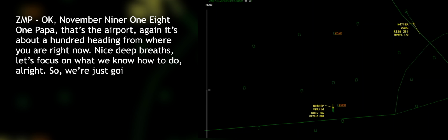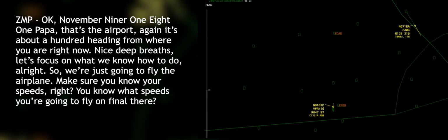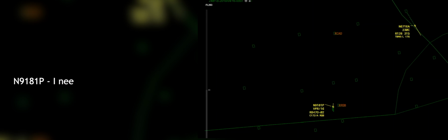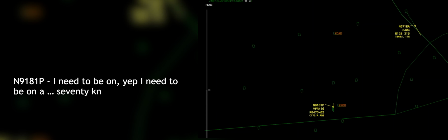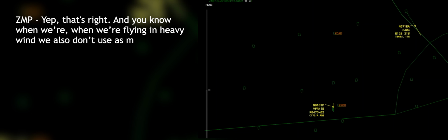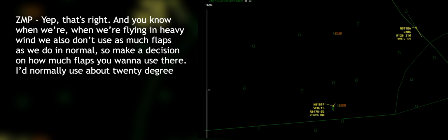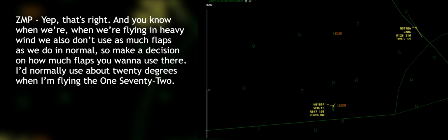Nice deep breath. Let's focus on what we know how to do, all right? So we're just going to fly the airplane. Make sure you know your speeds, right? You know what speed you're going to fly on final there? I need to be on 70 knots. Yep, that's right. And when we're flying in heavy wind, we also don't use as much flaps as we do in normal. So make a decision on how much flaps you want to use there. I normally use about 20 degrees when I'm flying the 172. Okay.